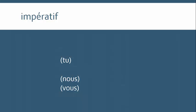And finally, the imperative for savoir is very similar, but not exactly the same as the subjunctive. So we have sache, sachons, and sachez. So, as is often the case, we've removed the S from the tu form of sache in the imperative. That's quite common. And also the nous and vous forms don't have the I that the subjunctive forms do. So sachons, sachez, not sachions, sachiez. So be careful with that, but you can use the subjunctive as a guide if you can't remember the imperative.